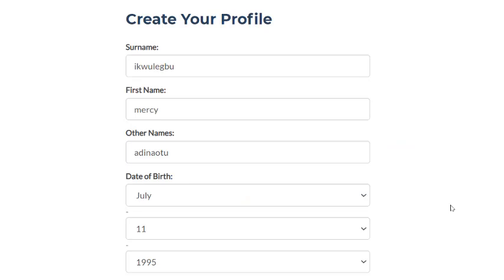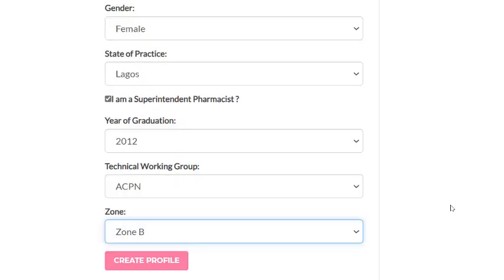So you start creating your profile. You put your surname, your first name, your other names, your date of birth, your gender, your state of practice. Indicate whether you are a superintendent pharmacist where you work. Input your year of graduation, your technical group, the ACPN, AHAPON, NAIP, whatever you belong to.